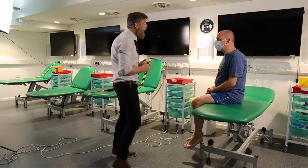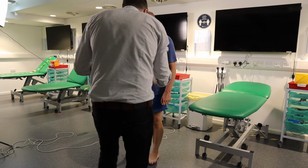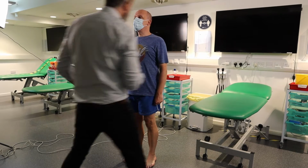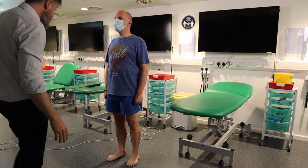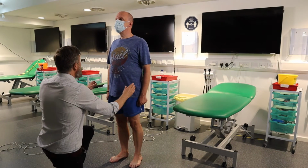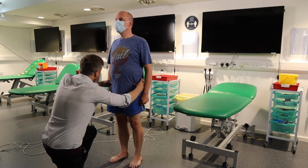Mark, can I get you to stand up for me, please? That's great. And if you just face me, that's wonderful. So I'm looking at Mark's general symmetry. He's got a good posture. Shoulders are generally level. Holding the arms in a neutral position, essentially. I'm just going to move down. Do you mind if I find 2 marks on your pelvis? Carry on.